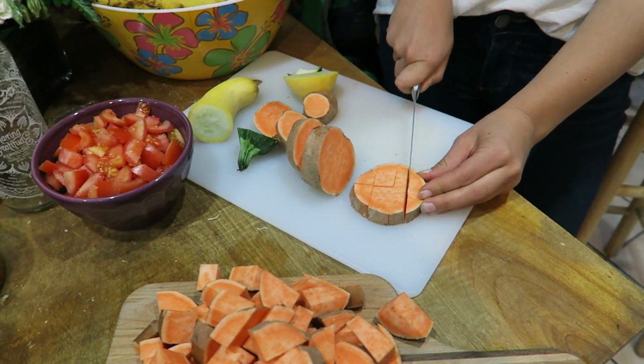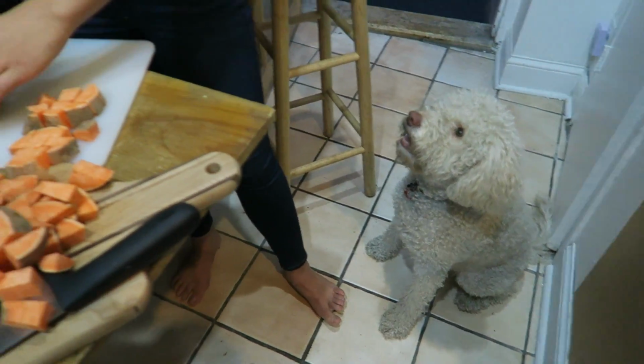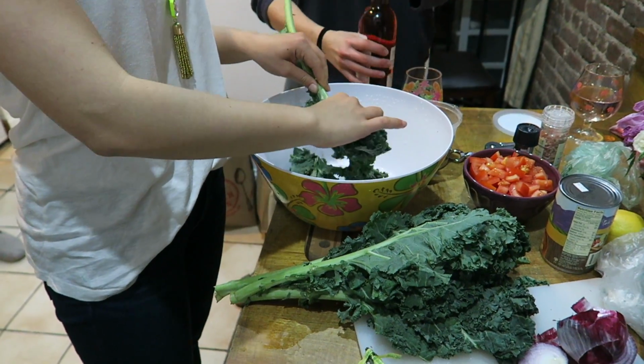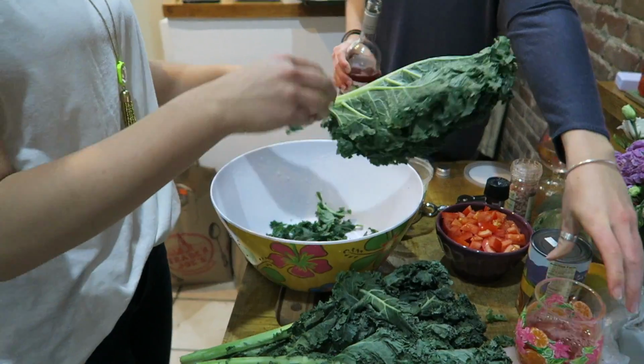I love her. So for dinner, we did a bunch of vegetables. So I roasted some sweet potato with some mushrooms and onions. I also made a massaged kale salad, and we had rosé. You can see Lisa pouring it in the back.